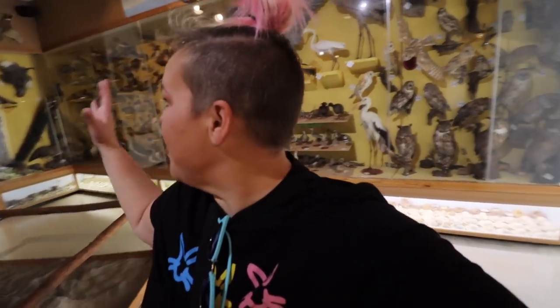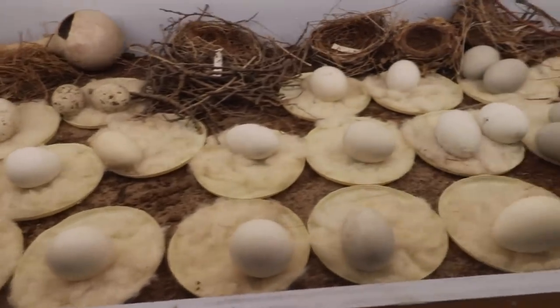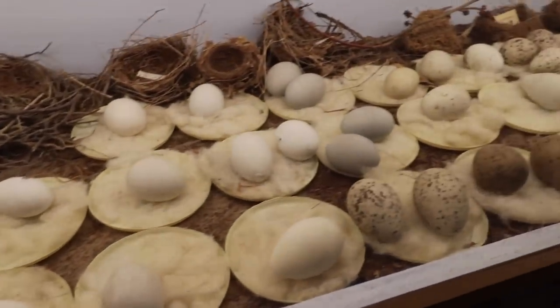But there's more. Pretty cool, right? But that's still not all. You can not only see what the birds look like, but also this. All of the individual eggs. Wow.